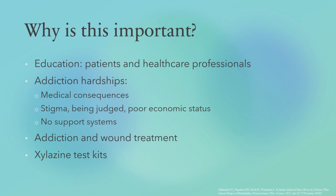Along with this topic, there are also xylazine test kits available to the public. These tests can be used to determine the presence of xylazine in the substances that are purchased and can make a person more aware of what they are using.